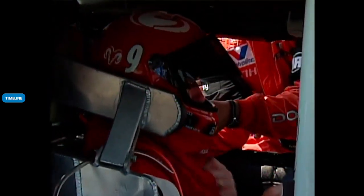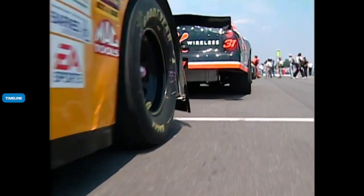Today, the road to the Winston Cup Championship travels across the road course at Watkins Glen. You're watching NASCAR on NBC.